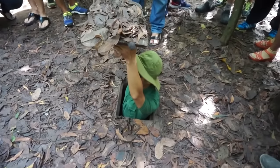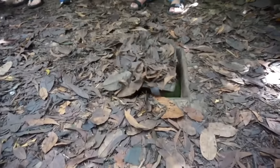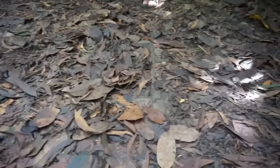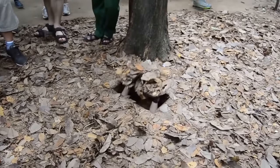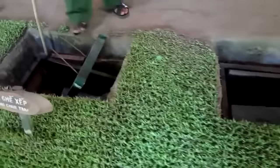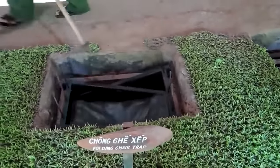During the Vietnam War, this is how the Viet Cong would hide from US soldiers. Not only was it difficult to find the enemy, but the Viet Cong also set up numerous booby traps.